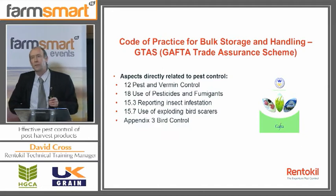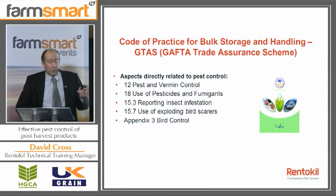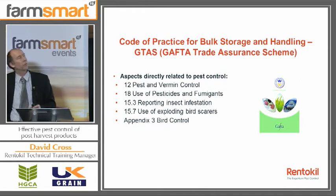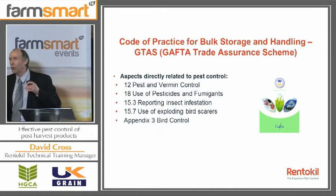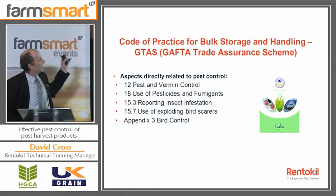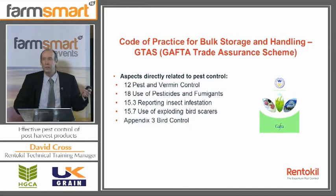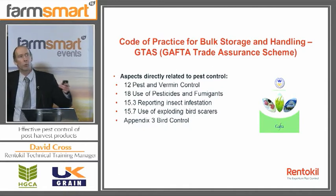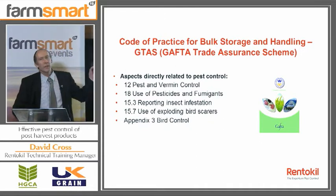And they go into quite a bit of detail about what they expect from the way that the store is managed and looked after. And pest control forms quite a large part of that. There are 4 chapters dedicated to pest control. One of them talks specifically about pest and vermin control, really very much about the control of rats and mice within the store. And then we've got another chapter there, 18, the use of pesticides and fumigants. Very much, again, based around what are we actually doing to the grain when it's in the store, and this need for the grain passport and informing people what you actually put into the grain. And then there's 15.3, reporting insect infestation.